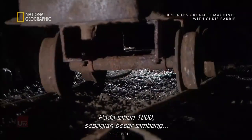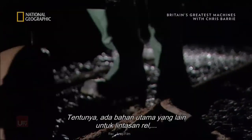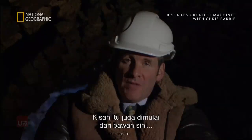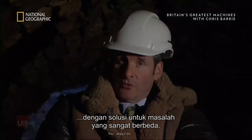By 1800, most mines had a whole network of tramways. But of course, there was another key ingredient for a railway: the locomotive. Well, that story also begins down here with the solution to a very different problem. Water.